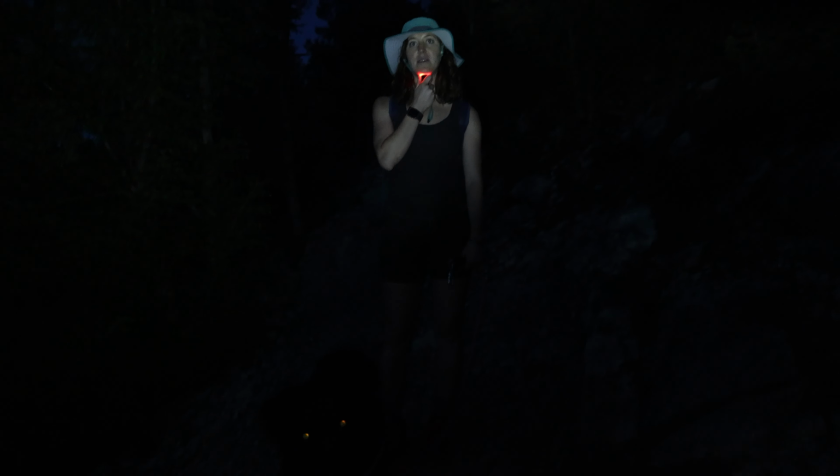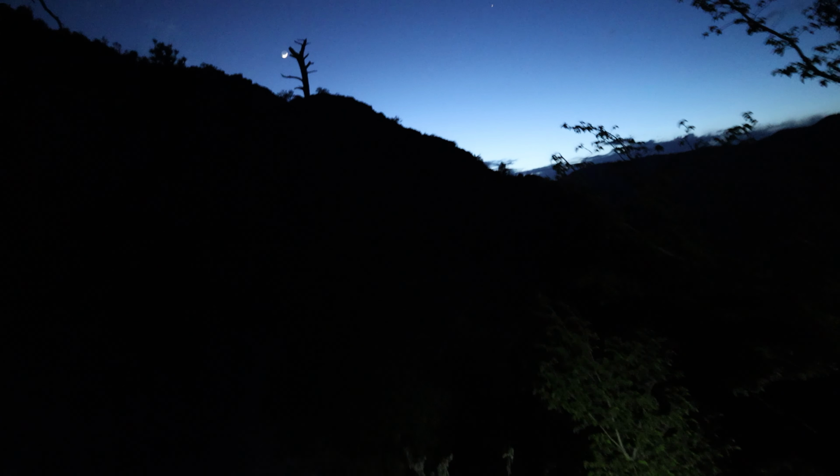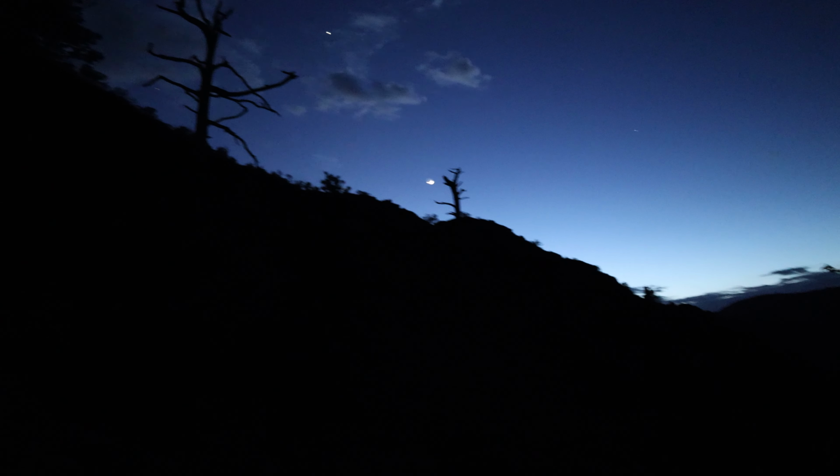In the very, very midst of the forest. We're still about 7,000 feet above sea level.